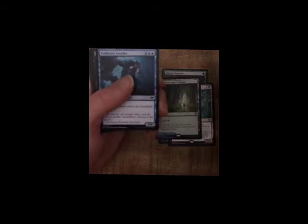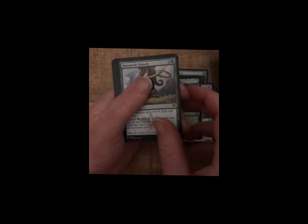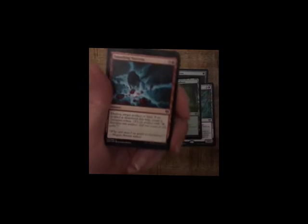All right, let's do it. I actually got a whole set booster box not too long ago, and I had pretty bad results, actually. Didn't really have the greatest results.